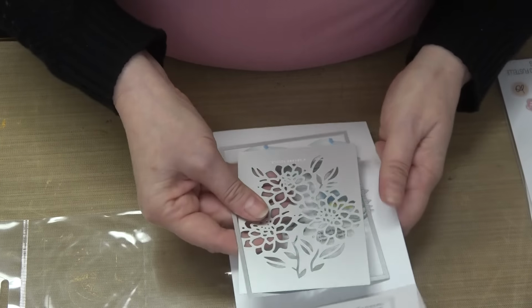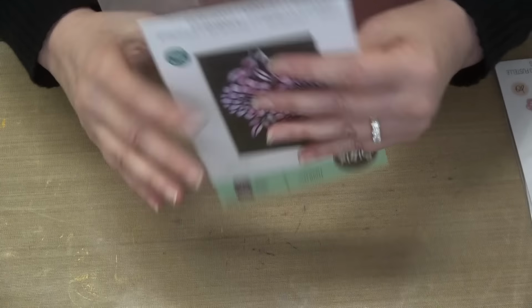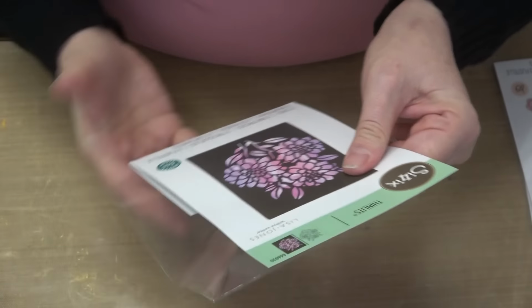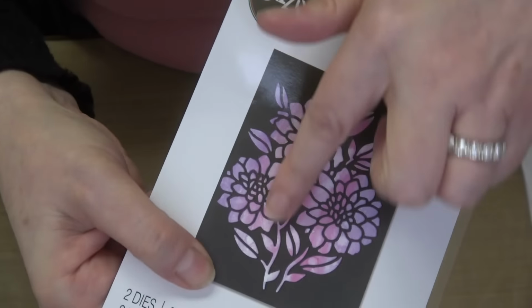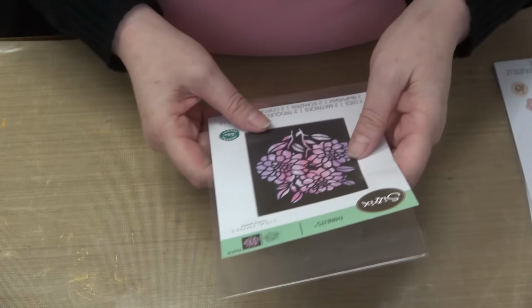So this one is a beautiful die. Don't know if you get this one, sorry, I messed up your front. Elena's gonna be like, what did you do?